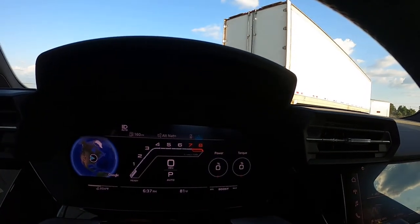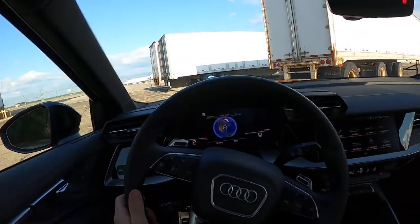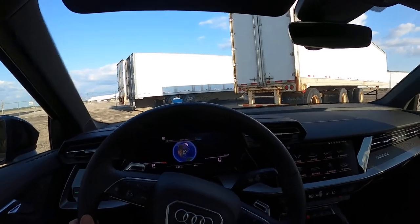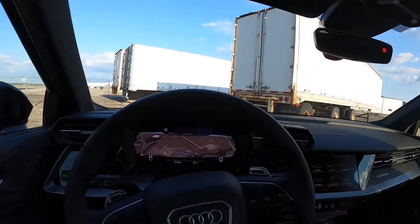How far can the steering wheel turn? Not super far. It only goes, let's say about 1.25? No, not even one. It just goes like, nine tenths almost. Wow. Yeah.